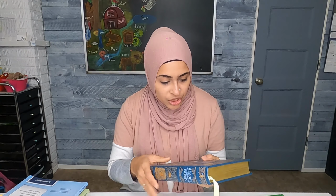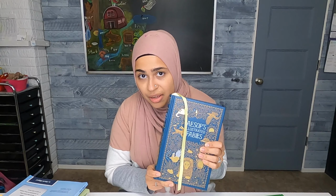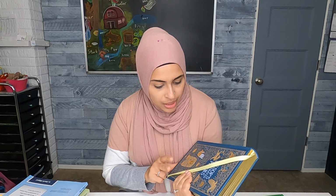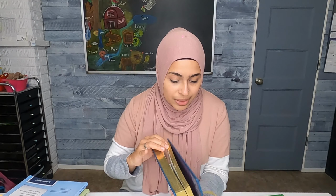So I wanted to share this first book. This one is Aesop's Illustrated Fables, and I got this from Barnes & Noble, I believe. This is one of their leather-bound series. It's a very beautiful copy, very aesthetically pleasing on the bookshelf, but at the same time, it's got wonderful, wonderful stories, a whole bunch of stories.